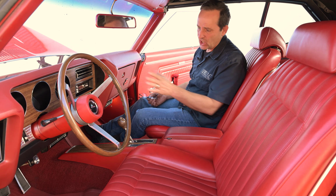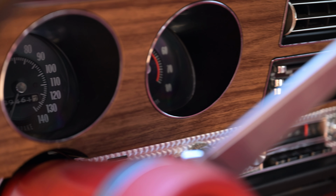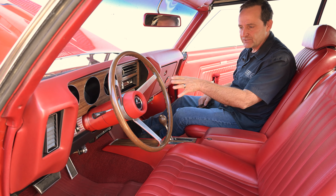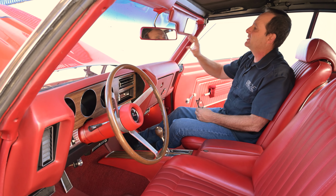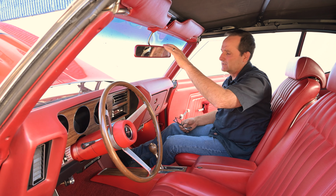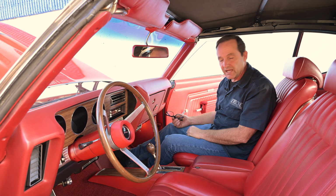Otherwise, on the interior of this car, a couple more options. It has the wood wheel, AM/FM, rally gauges, and we already mentioned the air conditioning. All GTOs had standard power tops, so that's not an option. It has a visor vanity mirror, a day-night mirror, which may have been standard by this point in time. But anyway, and also deluxe seat belts is a pretty nice option.